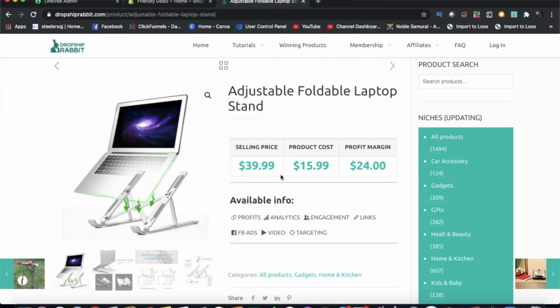The third product that I decided to sell was this adjustable foldable laptop stand, right? Now, as you can see, the selling price is $39.99, production cost $15.99, and then the profit margin is gonna be about $24 on this product.